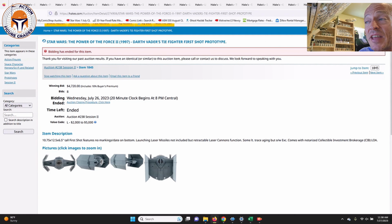But that just shows you that even for the Power of the Force 2 line, when you got these rare prototypes, there's focused collectors out there that only collect Power of the Force 2 prototypes. I know a number of them, and they have some incredible collections. So chances are, leading up to these auctions, they were probably selling a lot of their doubles and triples in order to put together the funds for something like this. But two pretty incredible Power of the Force 2 prototypes sold for big, big money.